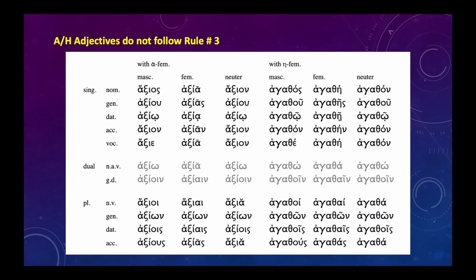Finally, let's turn to adjectives. In general, omicron and alpha eta adjectives have the same accentuation as the nouns of the omicron and alpha eta declensions. Now, the key exception for the adjectives is that rule number 3, that genitive plurals of alpha eta nouns have a circumflex on the ultima, doesn't apply since we're dealing with adjectives. The alpha eta adjectives aren't nouns, and so one way we can tell the difference between an adjective and a noun in the alpha eta declension is whether or not it has a circumflex in the genitive plural.